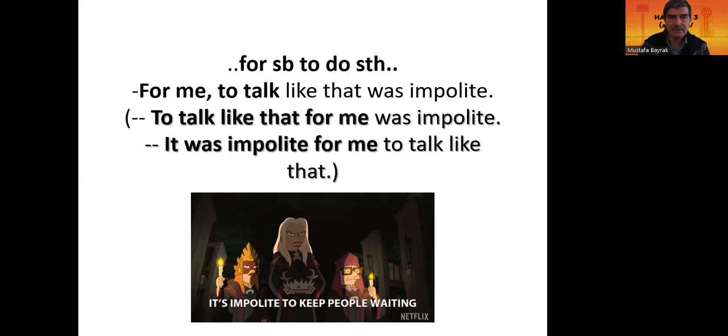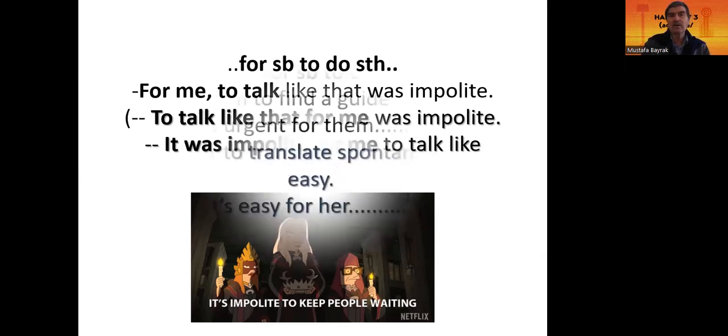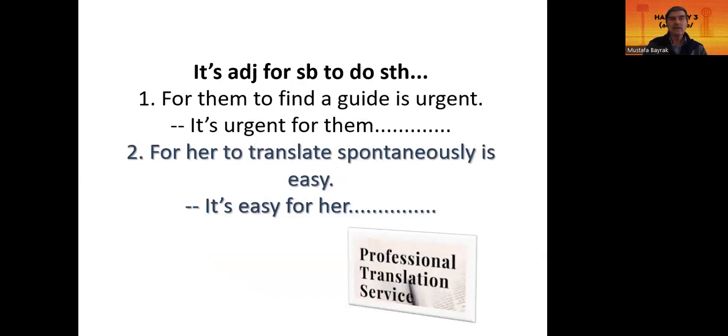The image says, it's impolite to keep people waiting. Yes, keep something, doing something. It's impolite to keep people waiting. Okay. Let's keep learning infinitives. It's adjective for somebody to do something. For them to find a guide is urgent, or it's urgent for them to find a guide. For her to translate spontaneously is easy, or it's easy for her to translate spontaneously.